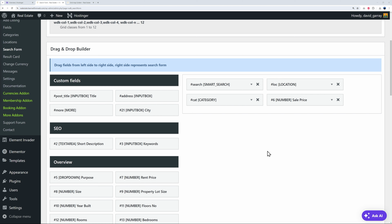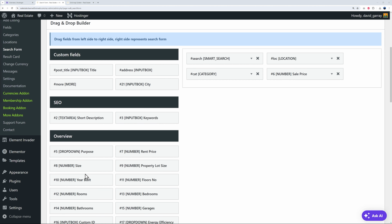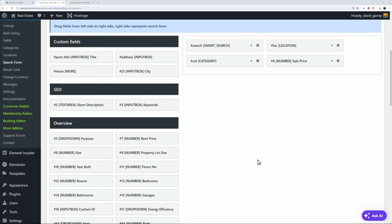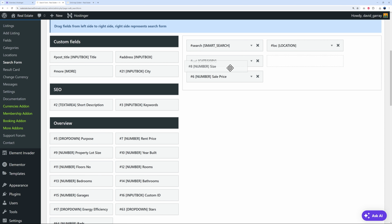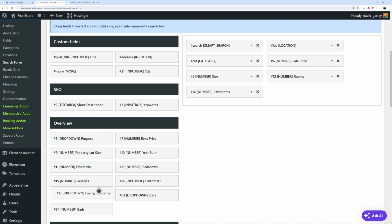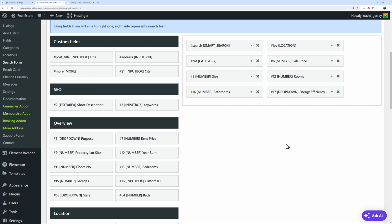So now instead of this, maybe you want to add something a bit more useful, maybe by size or year built or how many rooms, how many bathrooms or something like this, you know. So all you have to do is basically drag and drop them here, okay? So the size, I suppose that's an important criteria that people might want to know about. So this is basically order 1, 2, 3, 4, and you would add it here to be the 5th one, okay? So size, maybe how many rooms, maybe how many bathrooms could be something you could use, you know, and perhaps as well energy efficiency. Okay, so let's add those for now as an example.